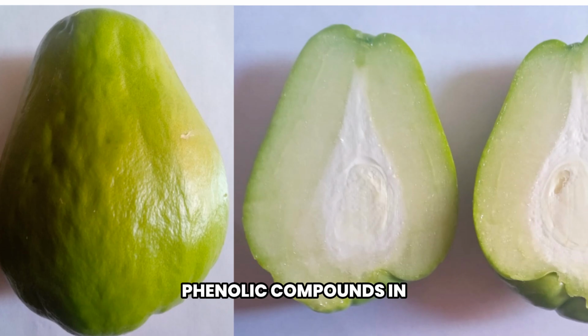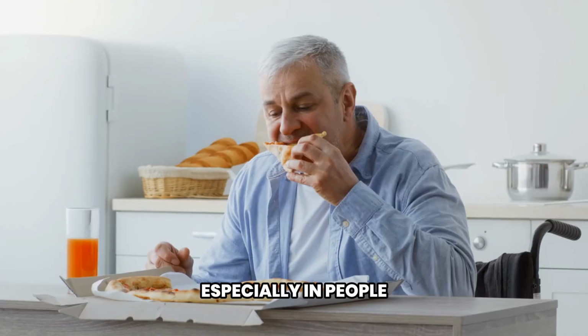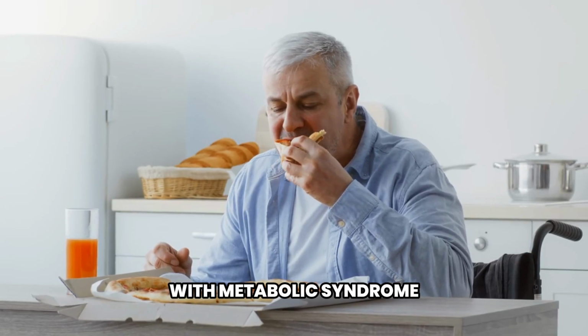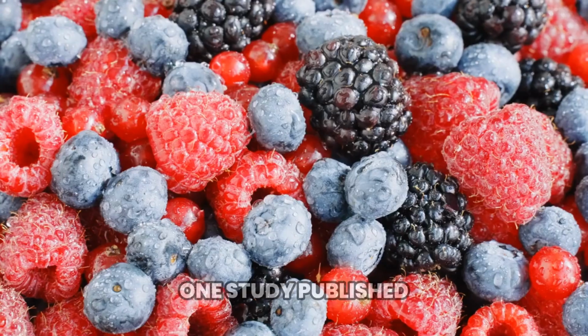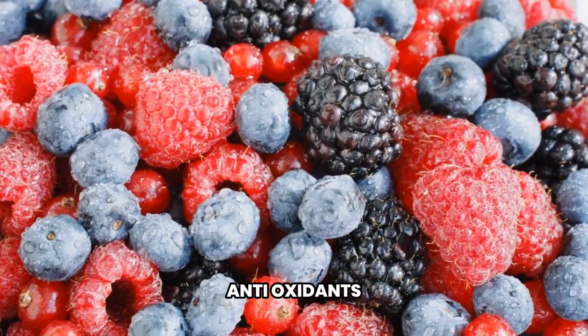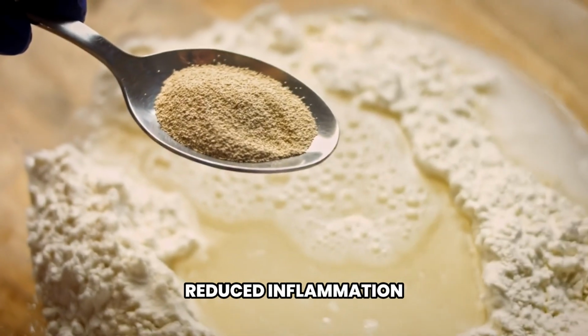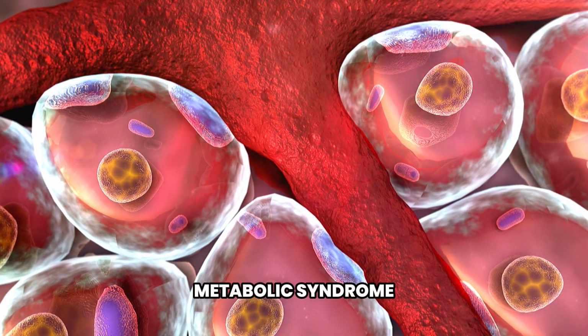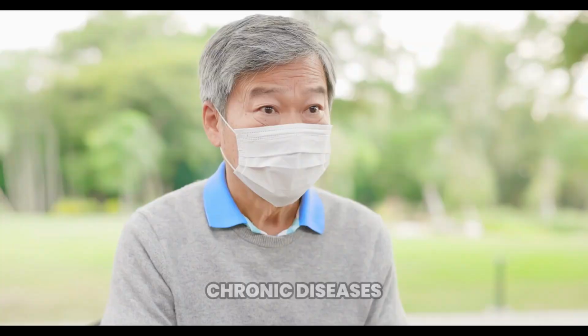Phenolic compounds in chayote have been shown in early studies to reduce inflammation markers, especially in people with metabolic syndrome, a condition linked to obesity, high blood sugar, and heart issues. One study published in the journal Antioxidants even suggested that dried chayote powder reduced inflammation in adults with metabolic syndrome, pointing to its potential as a natural aid in preventing and managing chronic diseases.